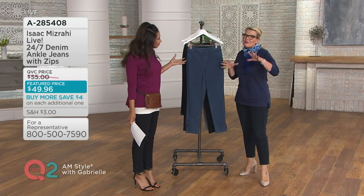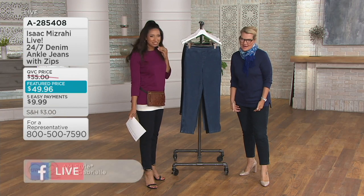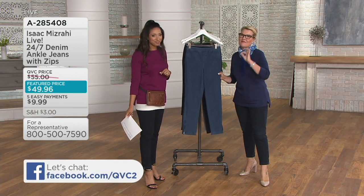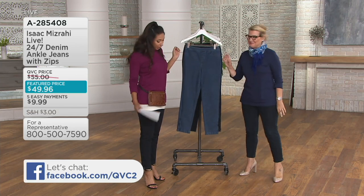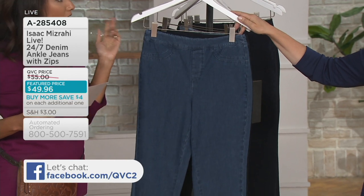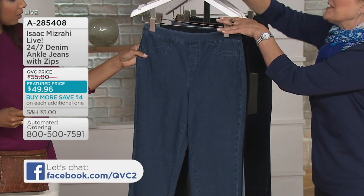It starts with denim. As you know, when you're all asking me what are the jeans that you're wearing, which I wear every single time I'm on air, it is these, the ankle 24/7 stretch denim. So we'll go through the colors. I'll give you your washes. I know that this is available in three inseams as well: petite, regular, and tall. This is a medium.